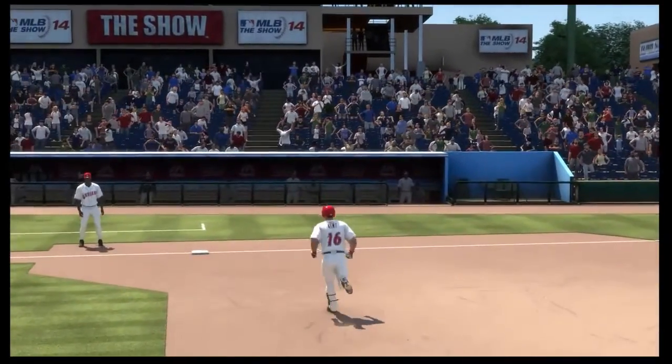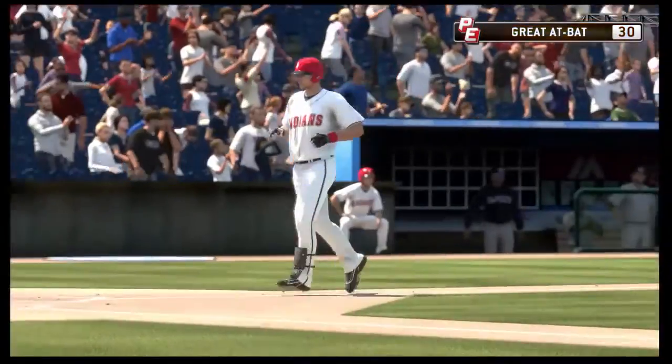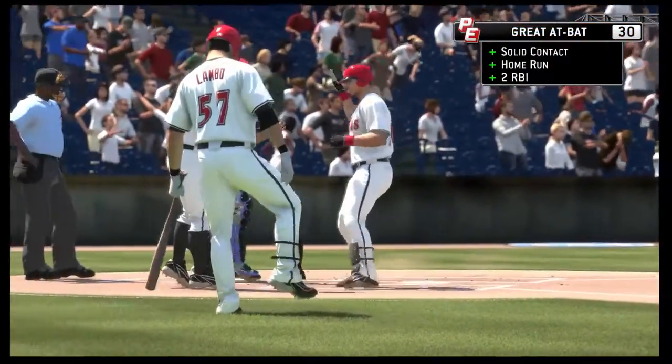So it's a 2-run shot to right center. 7 home runs for him on the year now, as it's now a 2-0 ball game.